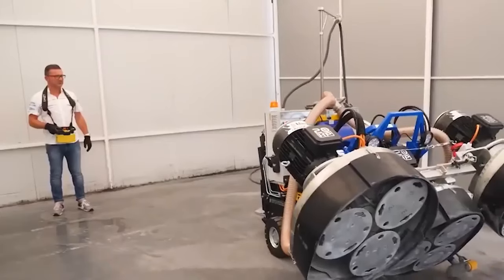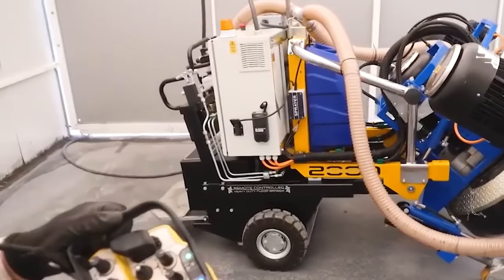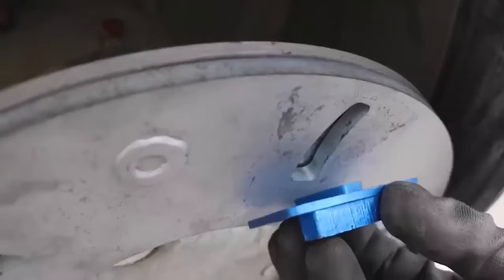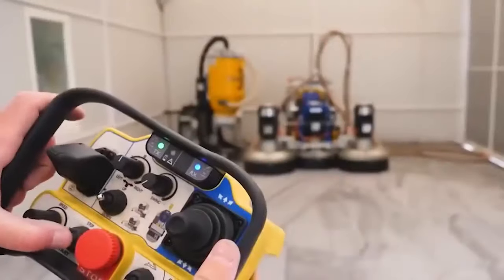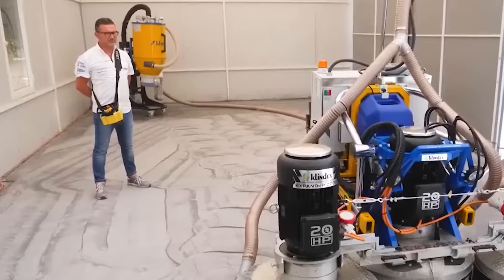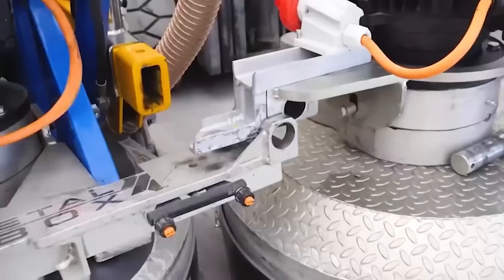Expander 2000 is the biggest Klendex floor grinder, and it is a concentrate of technology developed by the company over its long history. It contains numerous technical solutions that guarantee incomparable performance and reliability, as well as intelligent systems to increase ease of use for the operator.